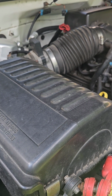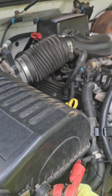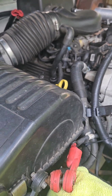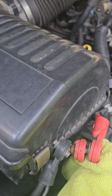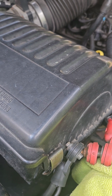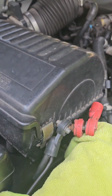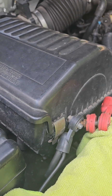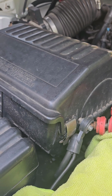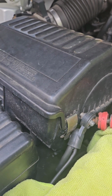We reset the timing, we drove 20 miles, check engine light comes on, it goes into this limp mode, and then it struggles and it sounds like a jet engine. And then we reset it again. Everything is within specs like it's supposed to be, and the same problem has popped up again, at 20 miles. It happens every time.